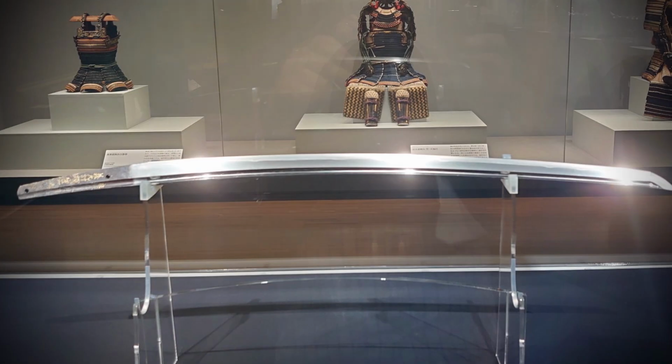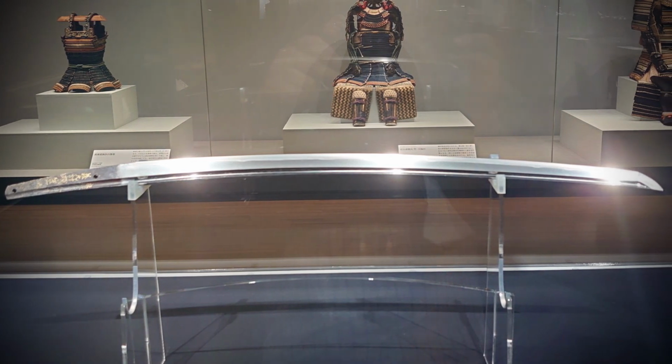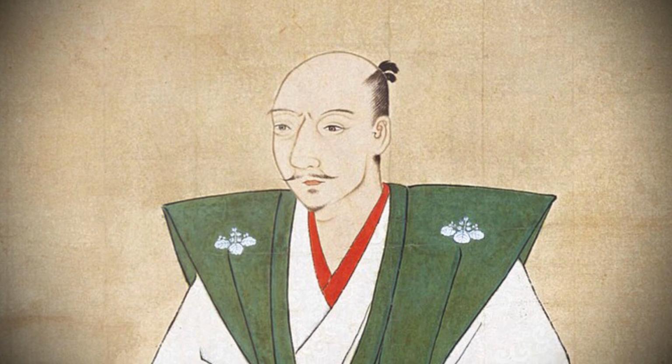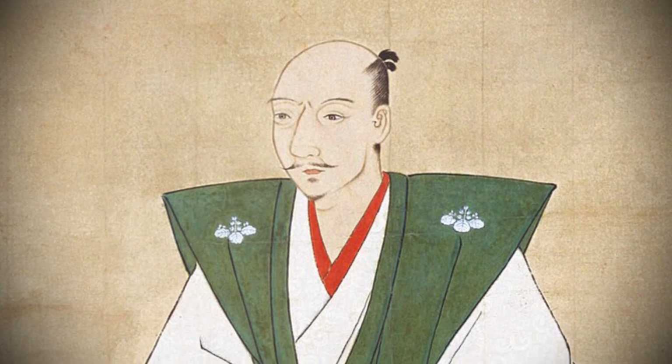At this battle, Yoshimoto was carrying the Yoshimoto Samonji when he was slain. Subsequently, Oda Nobunaga seized this sword and made it his own cherished blade.